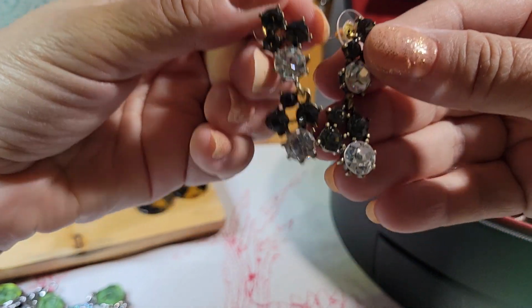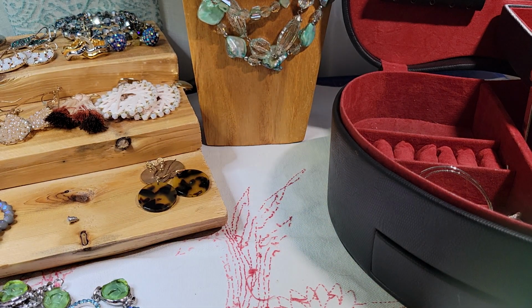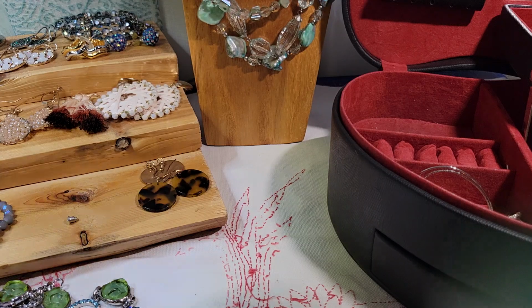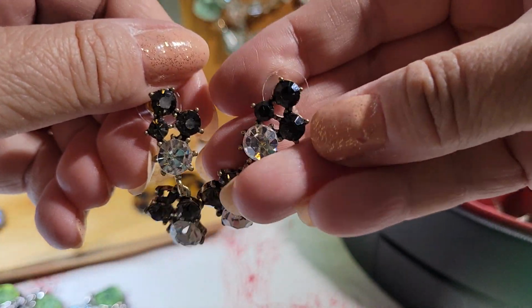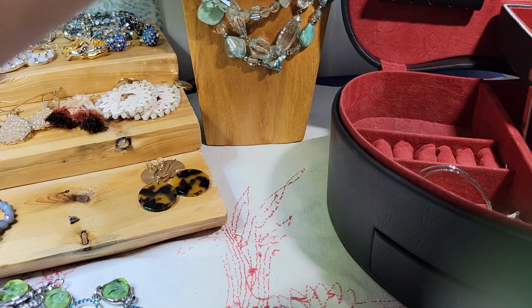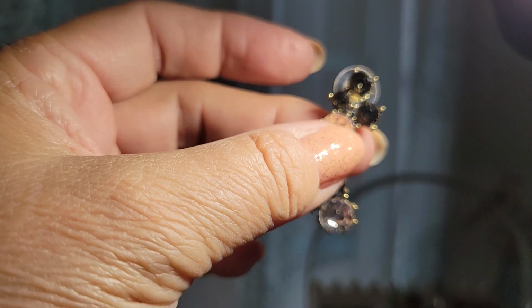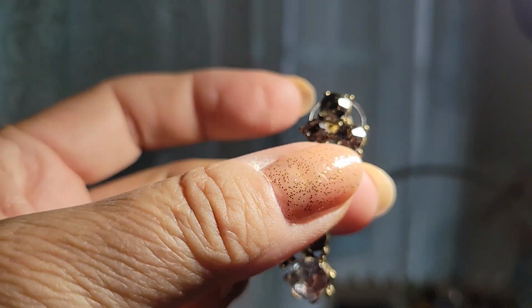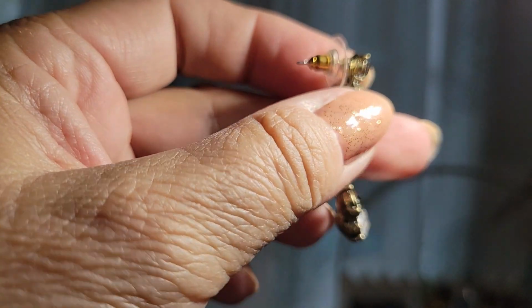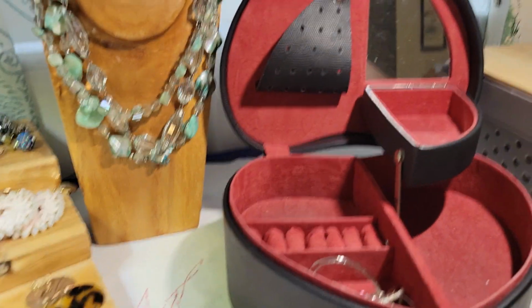These are very nice. What color is that? Oh, I was going to say navy, but no, these are very dark, mossy green with clear rhinestones. I don't know if you can see. Oops, come back. Let's see. Yeah, that color, it's not really showing up on the video, but there a little bit. It's very greeny, dark mossy green.